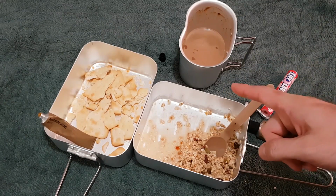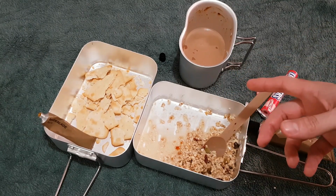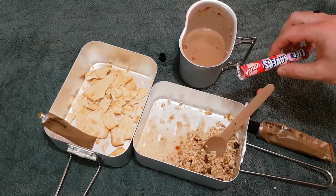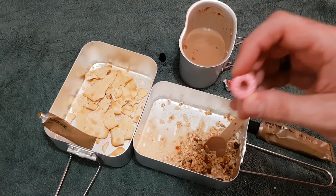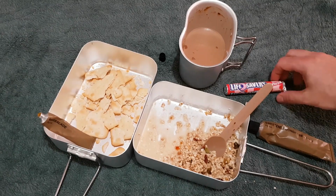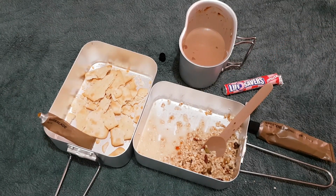But this, if it was me, which it is, doing this is probably what I'd have for breakfast from here. Something fairly light, just to get you going through the day. You've got your lifesavers which you can have for your patrol while you're going through your day. And speaking of which, let's try it out. Like I said, these things just remind me of my childhood. Absolutely fantastic. So, let's check out lunch.